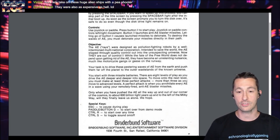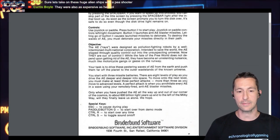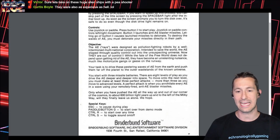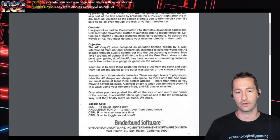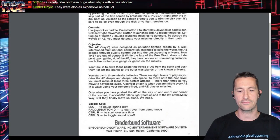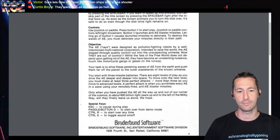You start with three missile batteries. There are eight levels to play as you drive them deeper and deeper into space. To move on to the next level, you have to make at least three perfect attacks, and we'll explain that one as well later. A perfect attack is when you annihilate every AE in a wave using the remotely fired anti-AE blaster missiles.